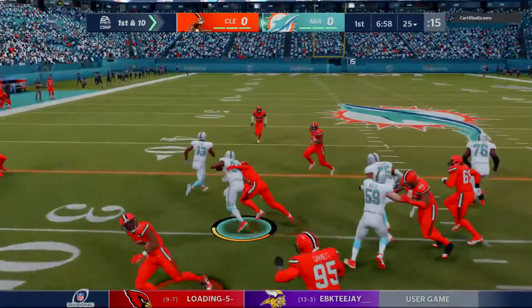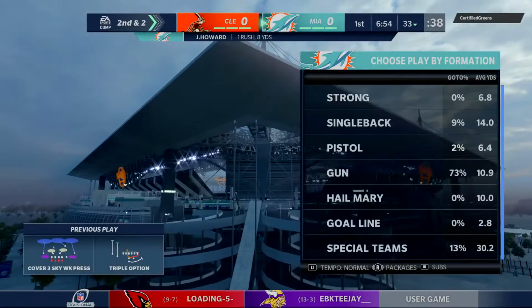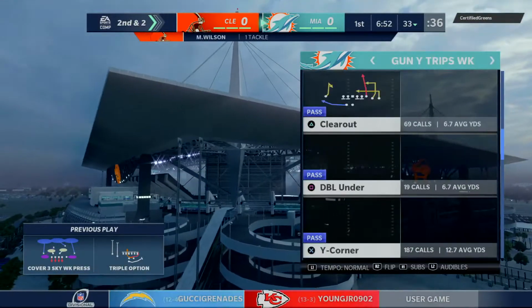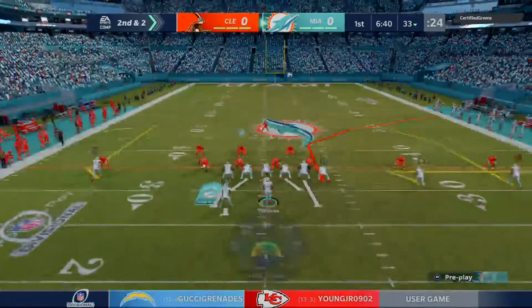Here's carry number 1 for Jordan Howard. And they'll get him down after a pickup of 8. 2nd and 2. Ball carrier. The success there, Charles, coming on the outside of the field, the ground game. Curious to see if that continues as we progress.